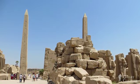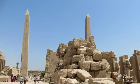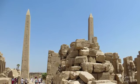Obelisks almost always came in pairs, placed in front of temples to proclaim who built the temple. They never had anything mysterious or significant inscribed on them.